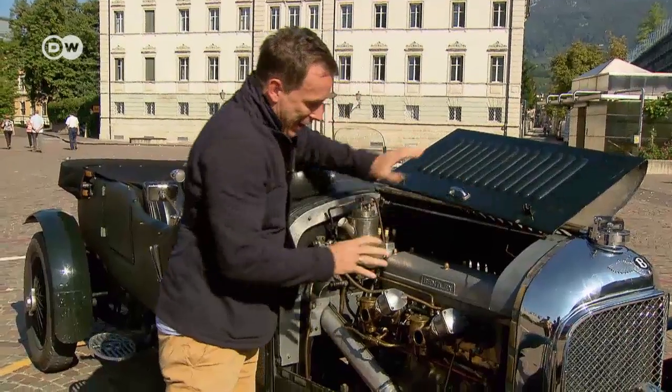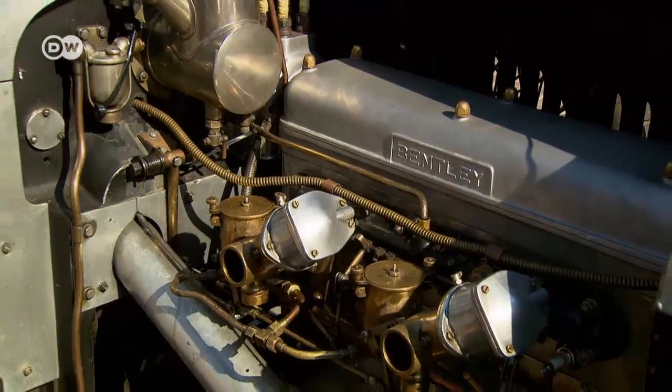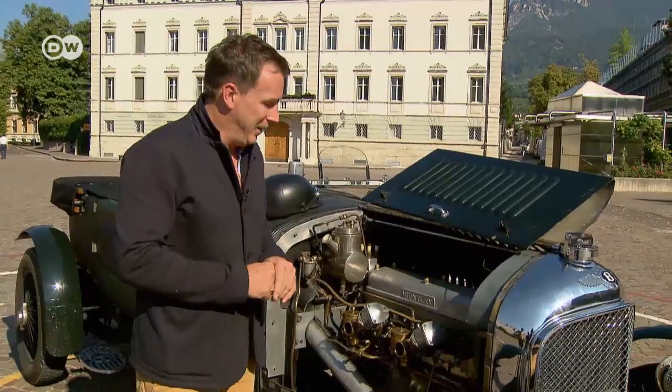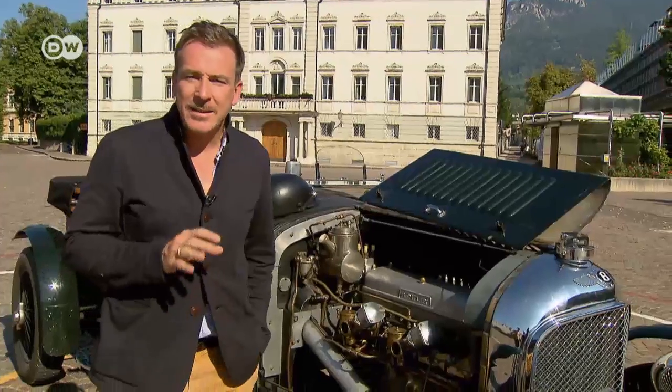Wow. The cast iron engine alone weighs about as much as a modern small car. Mr. Bentley started out as a locomotive designer, of course. 4 cylinders, a 4.4-liter displacement, 110 horsepower. It all looks a bit old-fashioned now, but this car was ahead of its time.